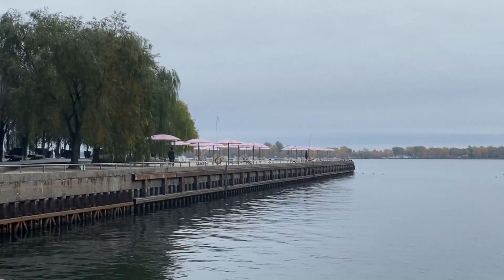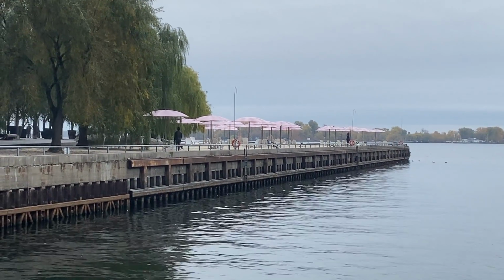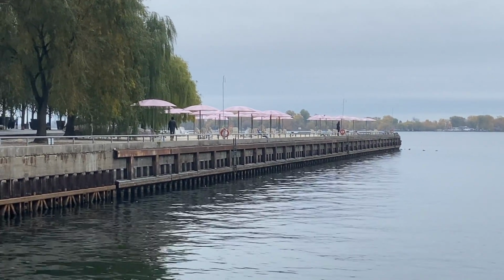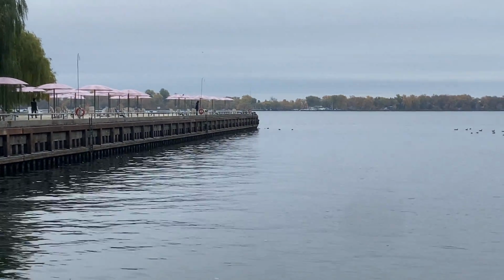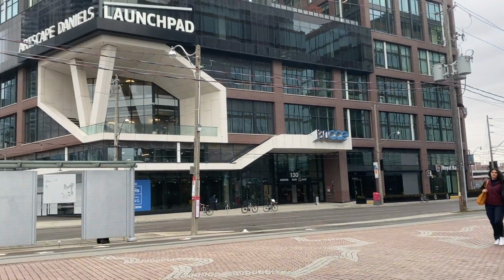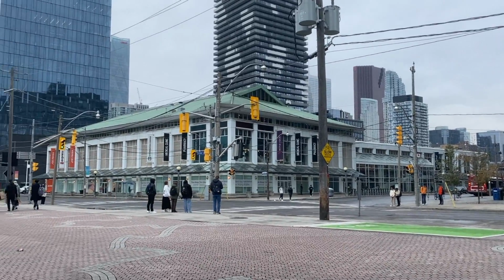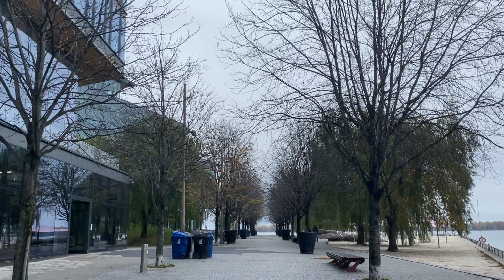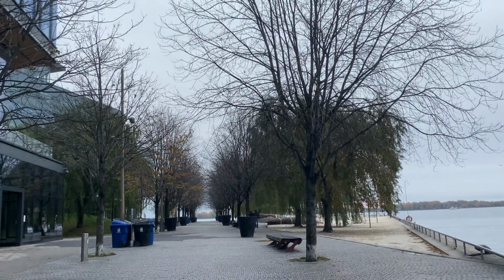That over there is a small tiny beach, and it's called Sugar Beach. Basically they just put some sand and a few big umbrellas and sitting areas where you can chill and look at Lake Ontario, feel the cool breeze. The trees have all shed their leaves. I can sense it's going to snow soon. This looks quite spooky though.